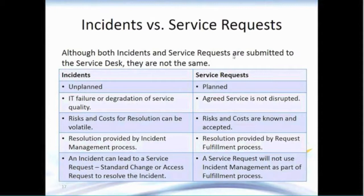Somebody may call because they're having an issue with their laptop, and it's ultimately determined that they need a new laptop. So that then gets handed off to the service request or request fulfillment process. But a service request doesn't revert back to an incident or use the incident management process as part of the fulfillment.